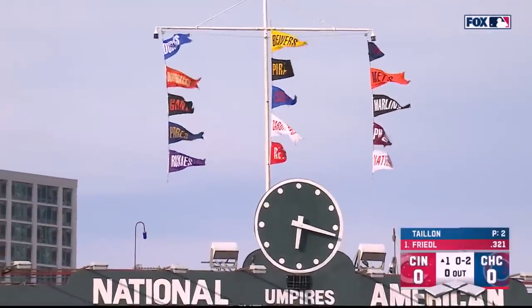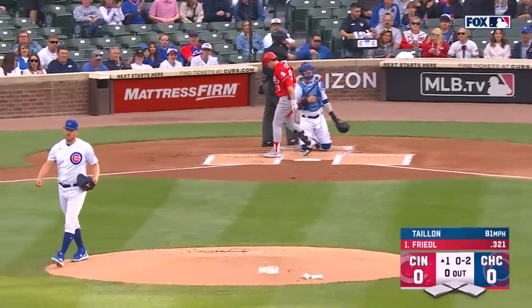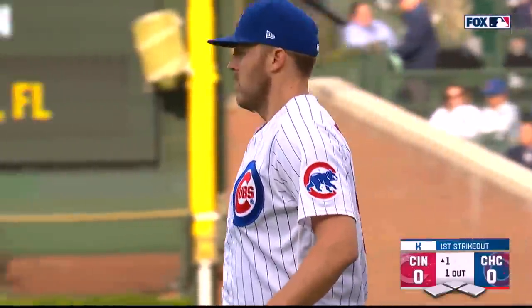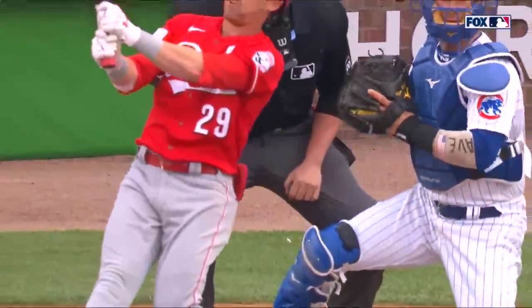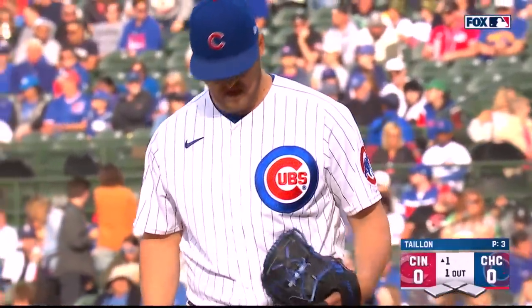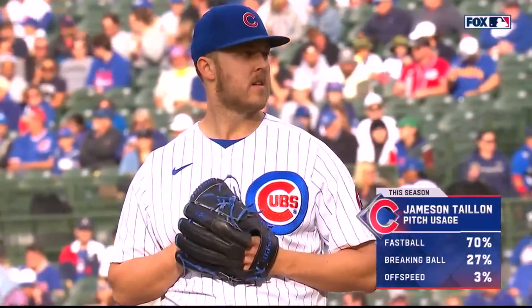TJ Friedl will stand into the box. The left-handed hitter is ready to go. It's a swing and a miss from Friedl, and Taillon off and running here for Chicago. Well, this is what you're going to see. If they're going to be successful, it's going to be the fastball curveball combination. He's had way too many sliders and cutters, and it's gotten him in some trouble. He has had no depth to his starts, and a great night to pitch if you're a pitcher.